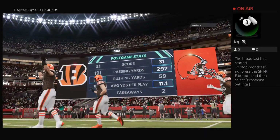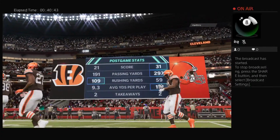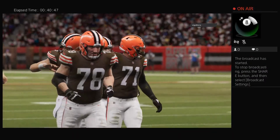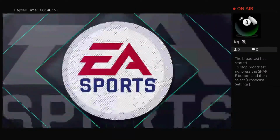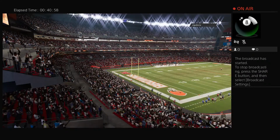So for Cleveland, they make amends for their Week 1 loss by winning their home opener, and they'll get a few extra days to get ready for next week where they take on Washington. Meanwhile, for Cincinnati, they will fall to 1-1, and they'll look to get back in the winning column next week as they head to Philly to face off with the Eagles.